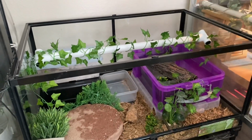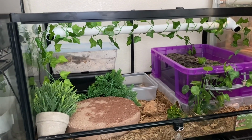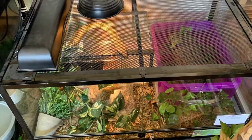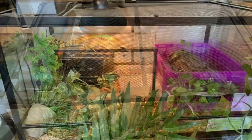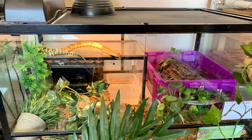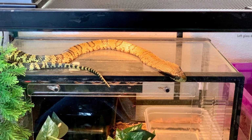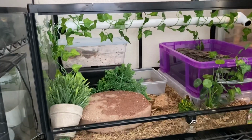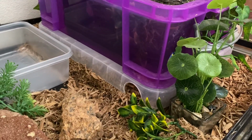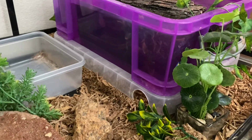So I just redid Vashi's enclosure a little bit. Since she's getting a little bit bigger, I did take her 10-gallon tank out that she was in as a smaller baby. I just don't see her using it very much anymore. The majority of the time she's either out basking or she is underneath her swimming pool in this little cubby hole that's created by the upside down lid. She likes to burrow under there.